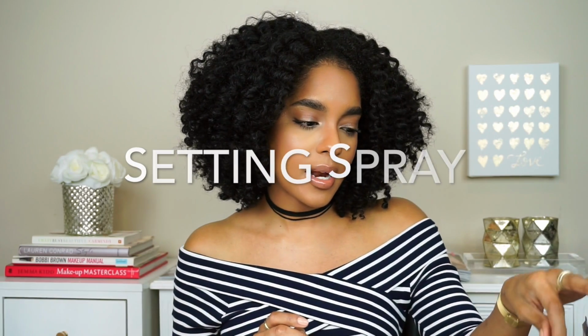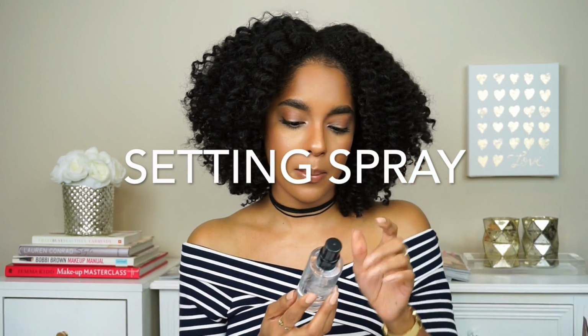The setting spray that I chose, which is actually like a primer as well, it's kind of everything you need in one, is the Smashbox Photo Finish Primer Water. I've repurchased this several different times. I really like it. For one, it doesn't break me out. For two, you can prime your skin with it, and then you can set your makeup with it. You can wet your brushes. You can just do everything with it. So if I'm going to pick one, I'm going to pick this one because I can do everything I need with just this one product.